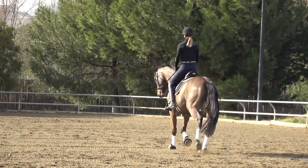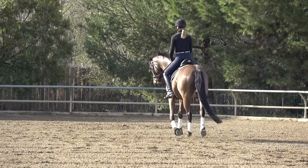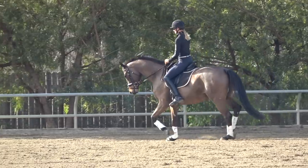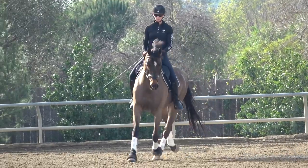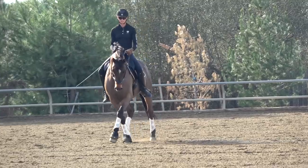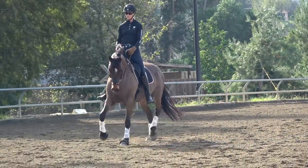When I'm riding this leg yield, I'm trying to swing the left hind leg and the right front leg more forward and over. And in between, I'm just managing the tempo and managing the frame so that the frame's not too low and not too high, and that the tempo doesn't change. The tempo doesn't get quicker when I ask for that bigger stride.